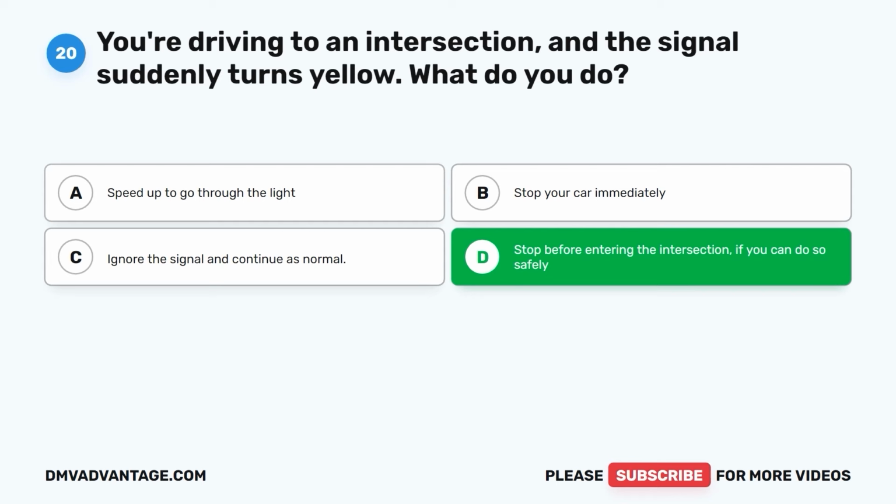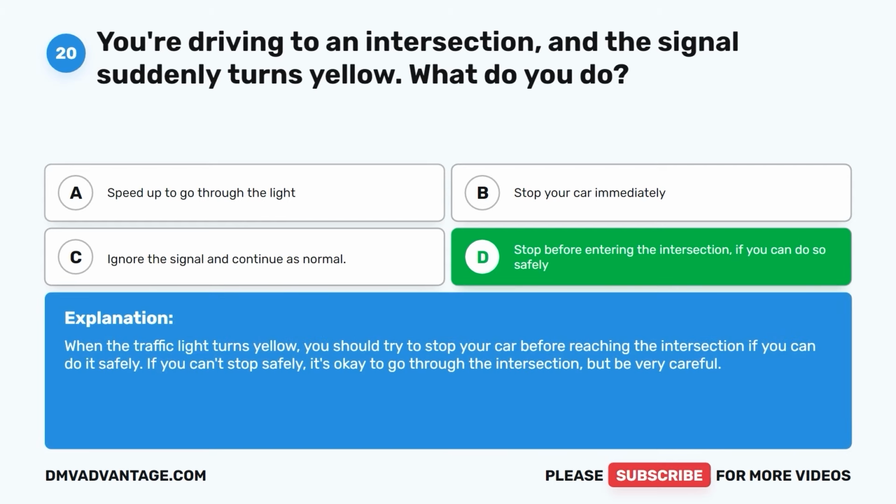Stop before entering the intersection if you can do so safely. When the traffic light turns yellow, you should try to stop your car before reaching the intersection if you can do it safely. If you can't stop safely, it's okay to go through the intersection, but be very careful.